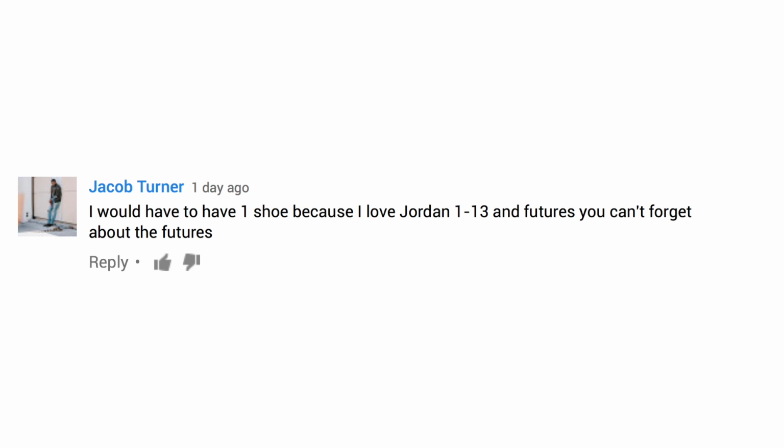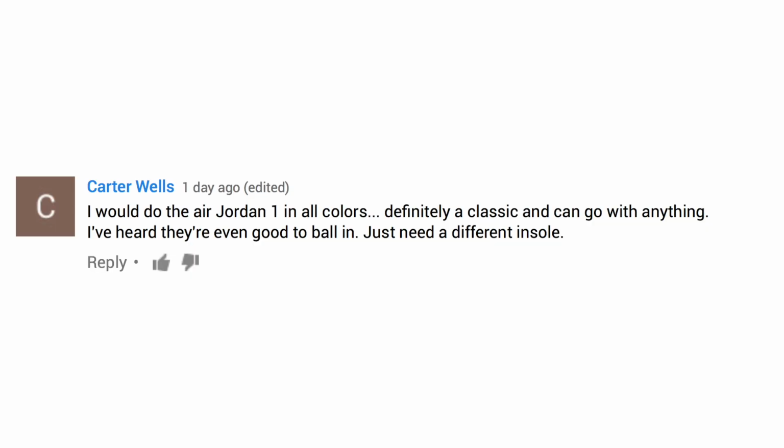This one is from Jacob Turner. I would have to have one shoe because I love Jordan 1 through 13 and Futures. You can't forget about Futures. And finally from Carter Wells, I would do the Air Jordan 1 in all colors. Definitely a classic and can go with anything. I've heard they're even good to ball in, just need a different insole.